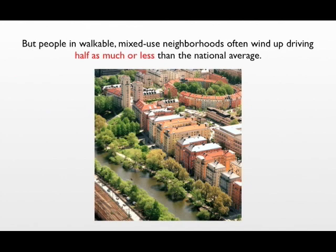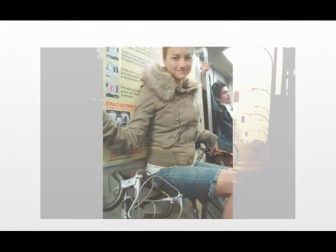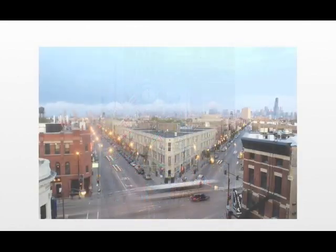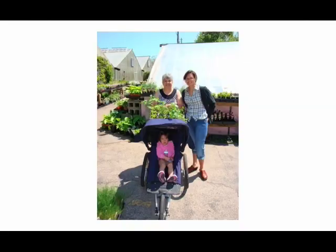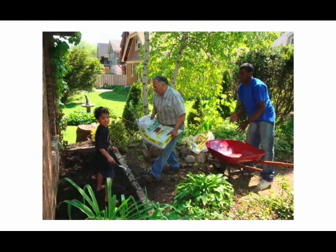People in walkable mixed-use neighborhoods often wind up driving half as much or less than the national average. They walk more, they bike more, they often commute by transit. They're more physically active and they generate far less carbon than average. If the garden center is around the corner, a stroller or a wheelbarrow is an easy way to get things home.